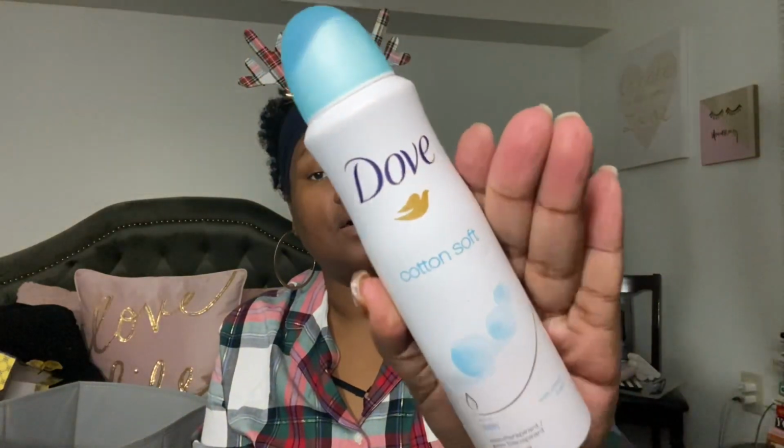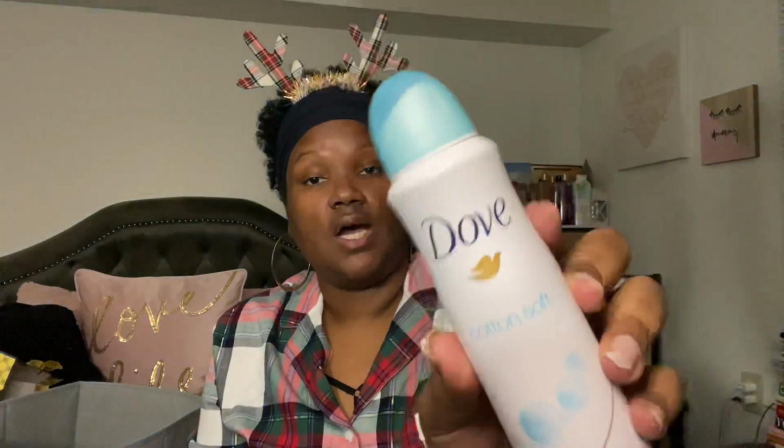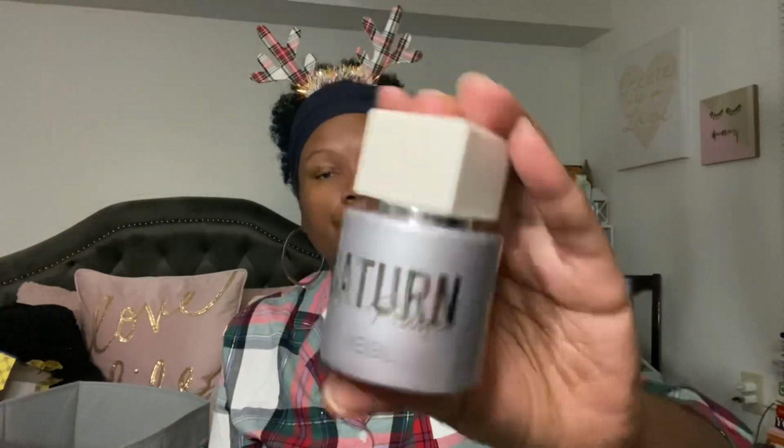And then I used this all week long, sis. And I'm really enjoying this. It's the Cotton Soft Dove Spray. And for the perfume, boo, I'm going to tell you the keynotes for the perfume, too. I wore the Saturn Powder, and it's from Rebel Scents.